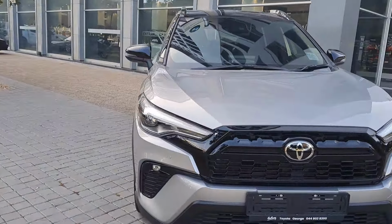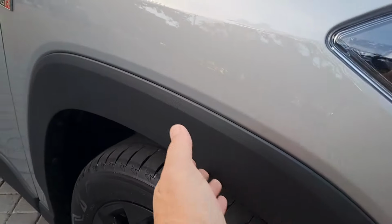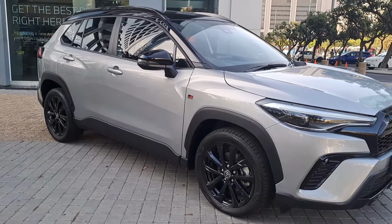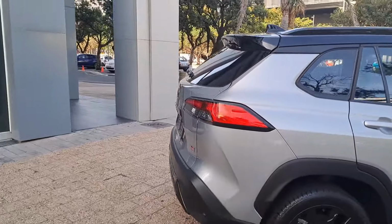I love this silver with the black contrast, and you can see it is the Cross because it's got all this black trimmings over here, so it gives that sort of crossover SUV vibe for a normal sedan type of car. But guys, it's a very, very practical car. Let me quickly show you the boot space. Well, before we get to the boot space, let me show you the back.